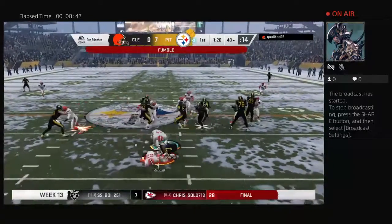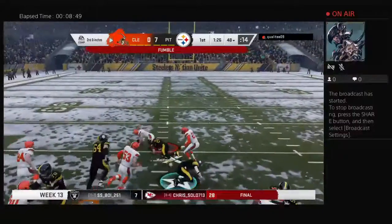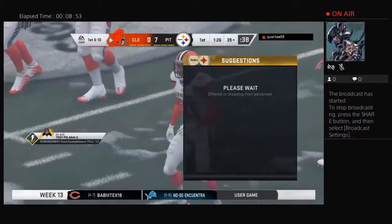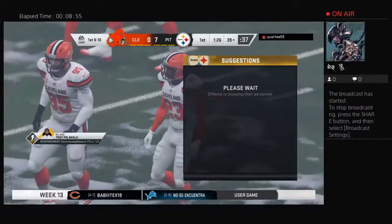And what he meant was takeaways, knock it. Now Ben hit, and he lost the football. It's loose. And this is picked up by the Browns. And his guys are going to take over at the 39-yard line.